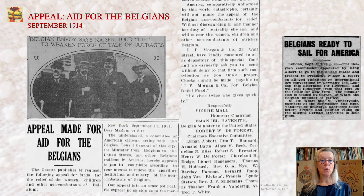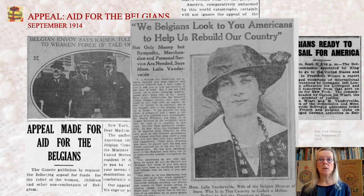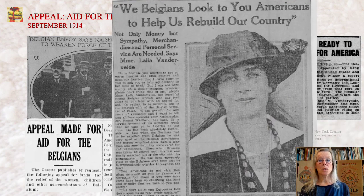Upon arrival in New York, on the ocean liner Critic, journalists and photographers of all New York newspapers called on Madame van der Velde, and her publicity tour had started. We Belgians look to you Americans to help us rebuild our country.